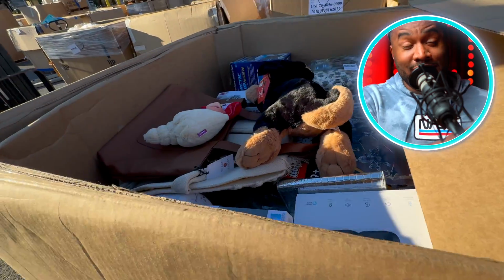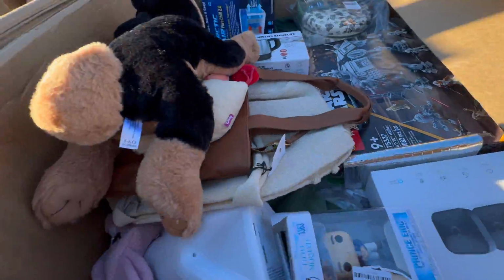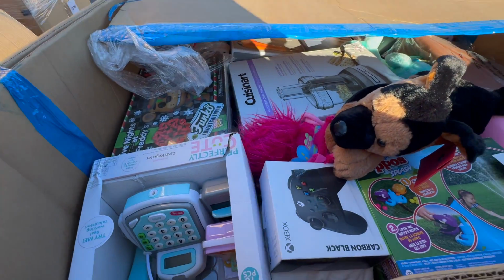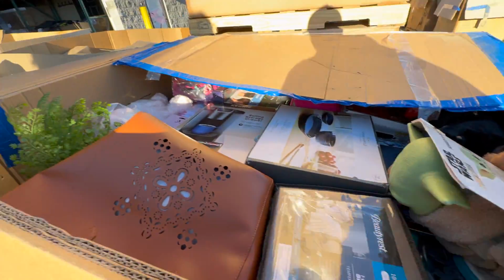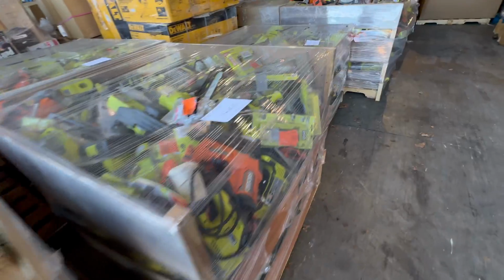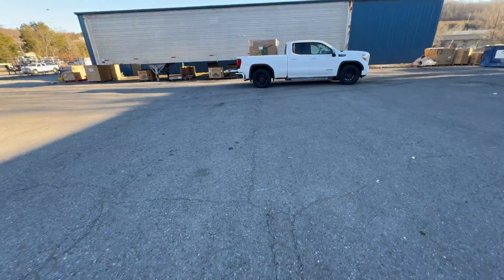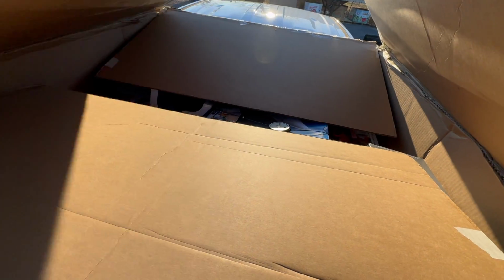But the pallet that I got actually did turn out pretty good, and I'll show you. I'll give you a little preview of what's in the pallet here in just a minute. Some of the stuff that I got.